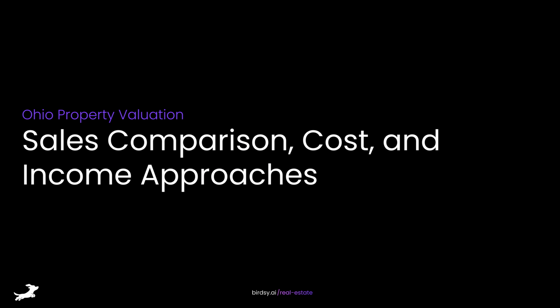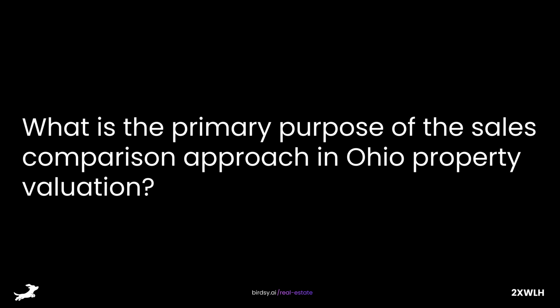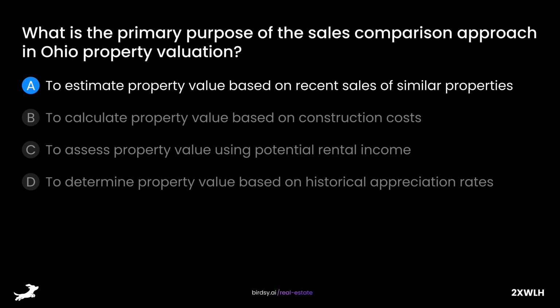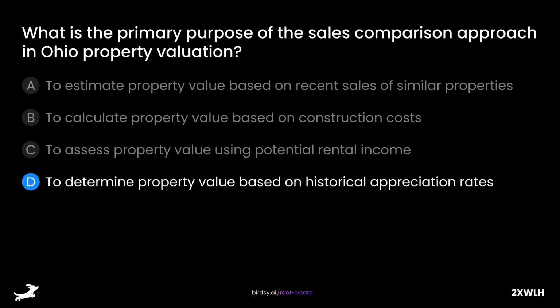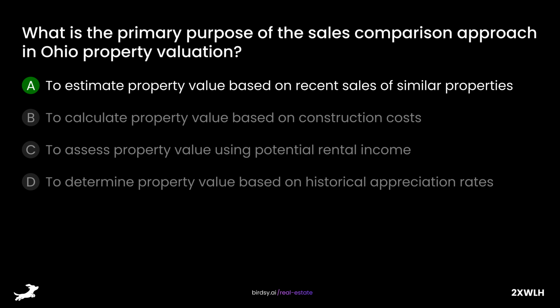Sales comparison, cost, and income approaches. What is the primary purpose of the sales comparison approach in Ohio property valuation? Is it A, to estimate property value based on recent sales of similar properties, B, to calculate property value based on construction costs, C, to assess property value using potential rental income, or D, to determine property value based on historical appreciation rates? The answer is A, to estimate property value based on recent sales of similar properties.